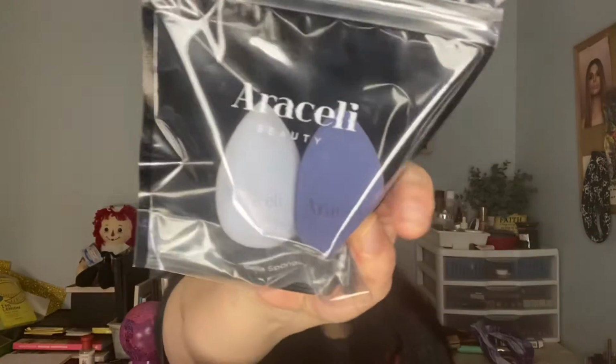Bella Sponges. Araceli Beauty Sponges. Blend it out. Set the stage for seamless smooth blend. Super soft sponge duo. Use it again and again. I'm going to go ahead and open it so I can feel it. Use it again and again effortlessly to apply your makeup and your concealer to your complexion. Bella Sponge is the answer. MSRP is $24.